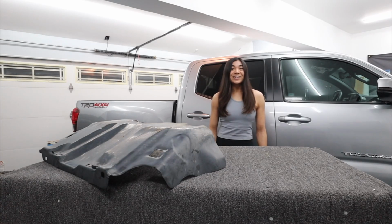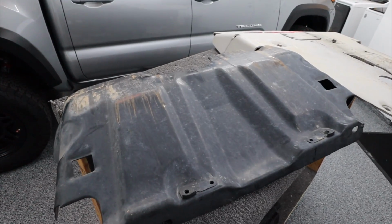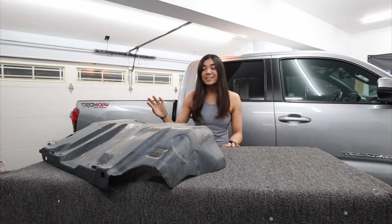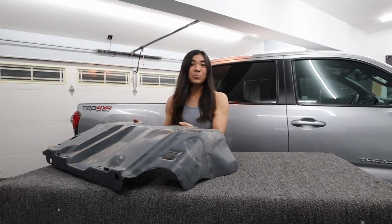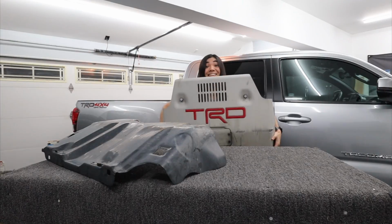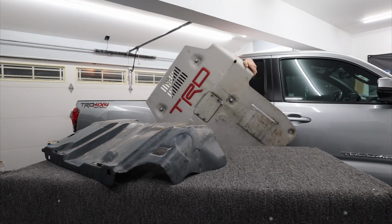So if you get a TRD off-road Tacoma like the one I have behind me, this is the stock front skid plate, and I'm not sure of the exact gauge or thickness, but it is made out of steel. It's super lightweight, super easy to pick up, but then this is the TRD one, and you can't even see all of it on screen.